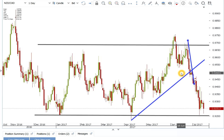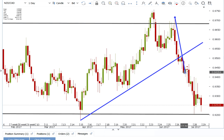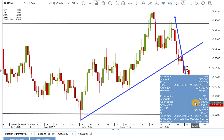And as you can see here, the market eventually made its way lower. And after 1, 2, 3, 4 days, the market eventually hit our target here, providing a gain of 162 pips.